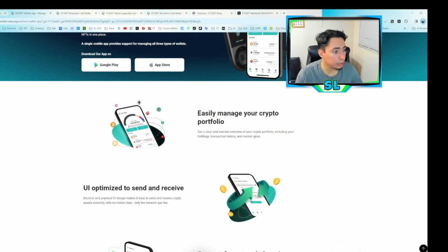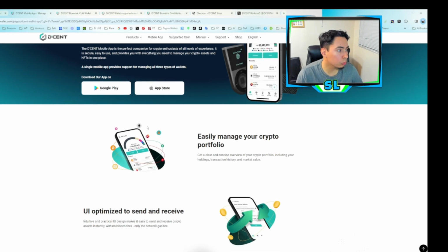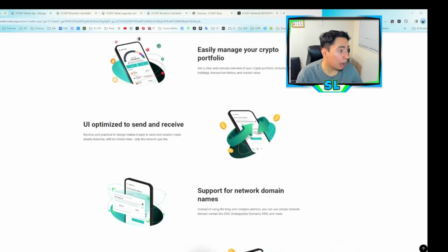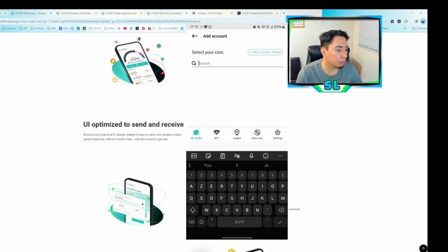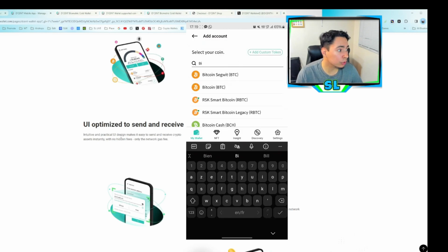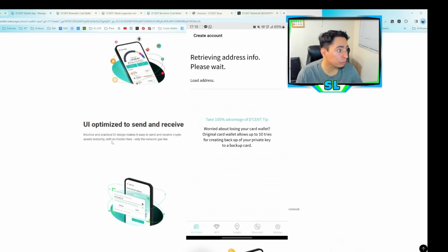Just like it says right here, you get a clear view of your crypto portfolio, including your holdings, transaction history, and market value as well. The app is available for iPhone and Google, and the UI is optimized to send and receive. So they make it very simple on the app and the UI overall. Its intuitive, practical UI design makes it easy to send and receive crypto assets instantly with no hidden fees.